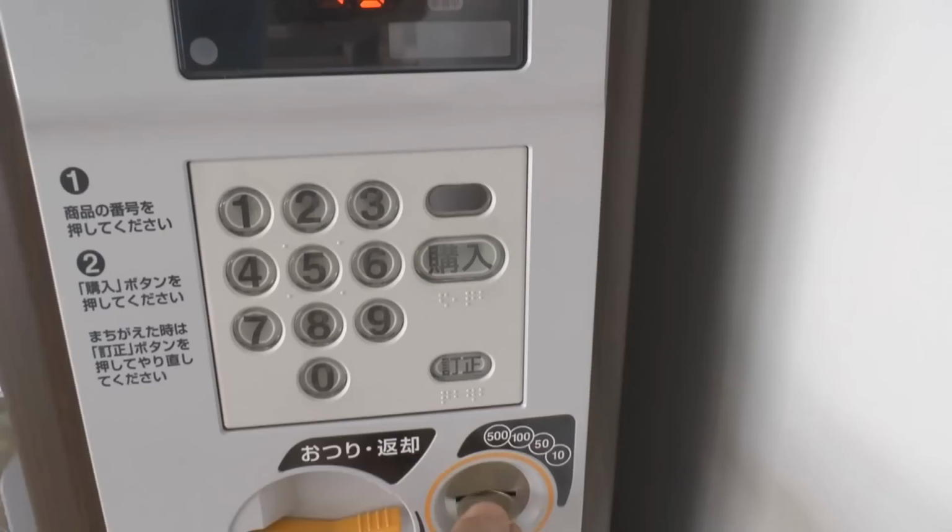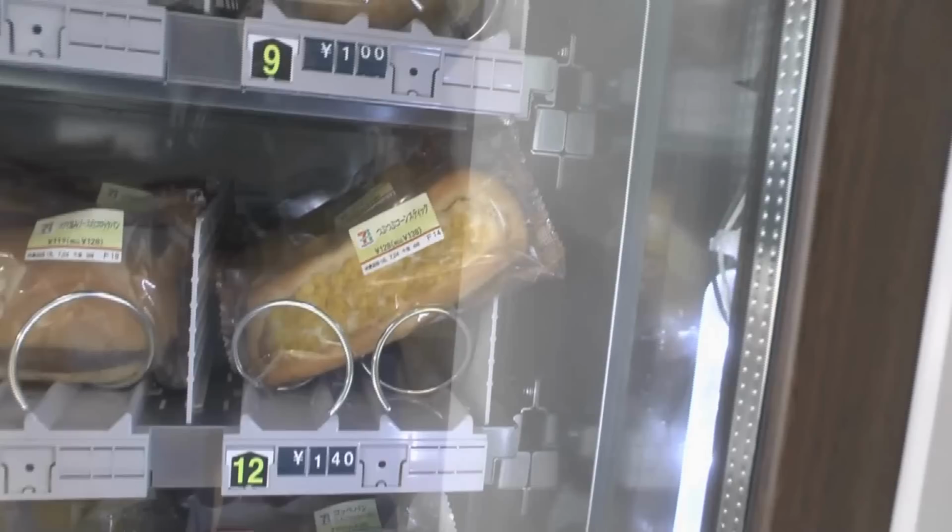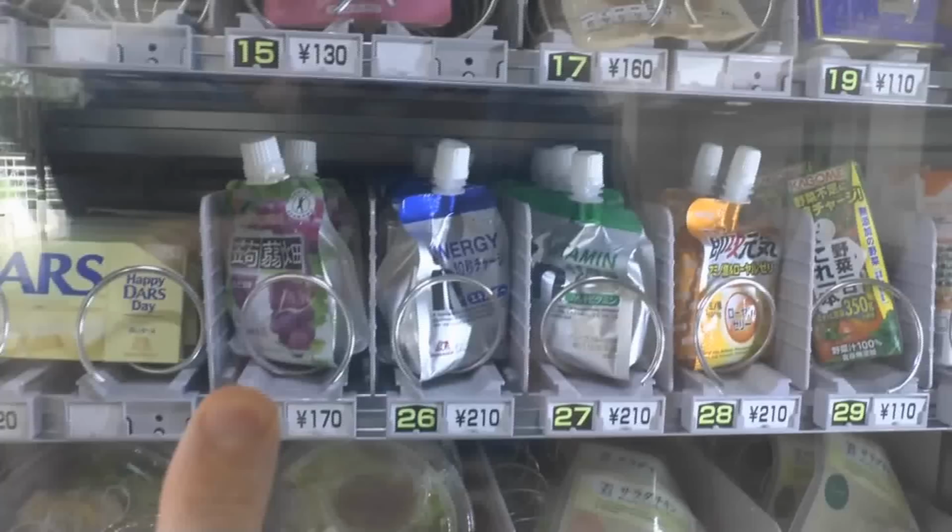Yeah, I knew this was gonna be tricky. Okay, gotta get that. That guy, corn mayonnaise Danish, huh? Number 12. It's hard to film and do this at the same time. Okay, I'm gonna try one of these drinks in a bag right there.